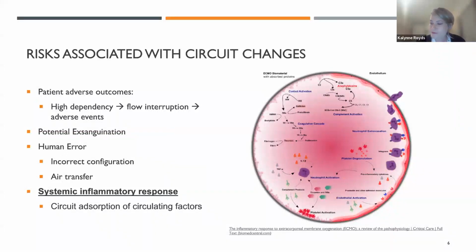But I think specifically to note is the systemic inflammatory response that is induced every time we change the circuit. The inflammatory response to ECMO is quite complex and multifaceted. In summary, it arises principally due to the contact and complement systems becoming activated as a result of blood exposure to the circuit. The combination of a sustained innate immune response and the pro-inflammatory aspects of coagulation result in endothelial injury, with a lot of leukocyte activation and the production of pro-inflammatory mediators.